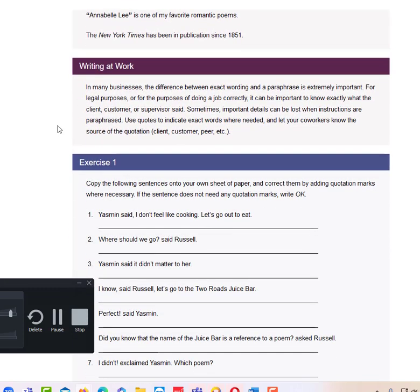In many businesses, the difference between exact wording and a paraphrase is extremely important. For legal purposes or for the purposes of doing a job correctly, it can be important to know exactly what the client, customer, or supervisor said. Sometimes important details can be lost when instructions are paraphrased. Use quotes to indicate exact words where needed, and let your coworkers know the source of the quotation: client, customer, peer, etc.